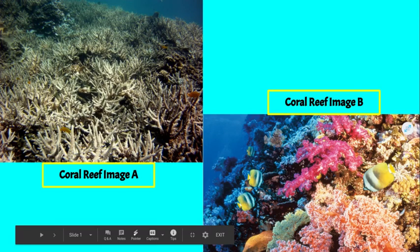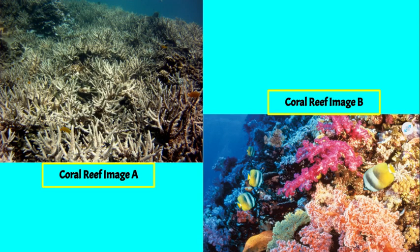Hi, young scientists. So here we have two images of coral reef. On the left, we have coral reef A, and on the right, we have coral reef B. And so what I want you to do is compare the two coral reefs for a few seconds, and then you're going to type what differences you notice about the two reefs.